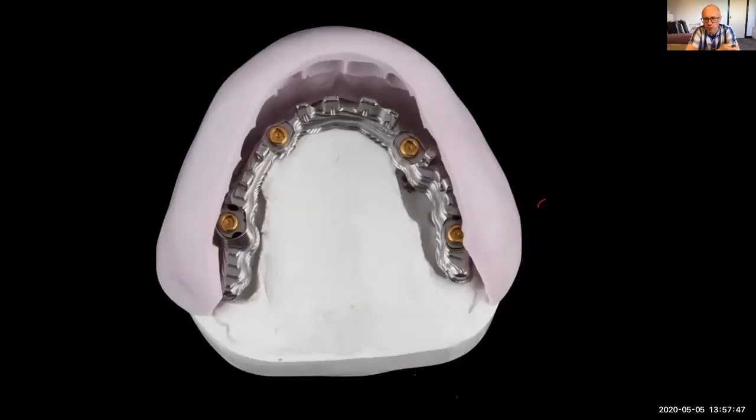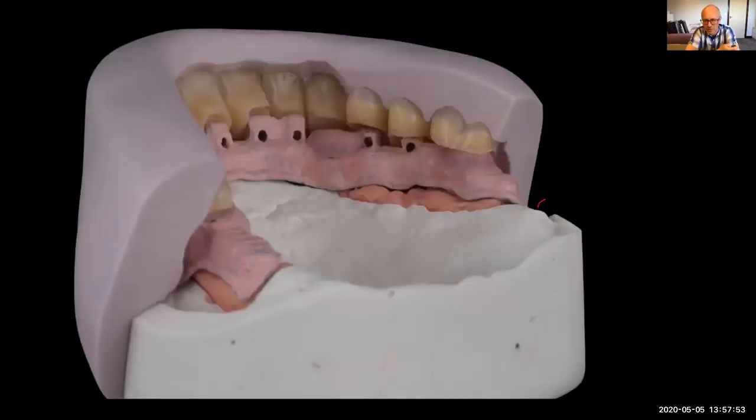So once we've got the sleeve and we know everything's all fitting perfectly, Rowan sets the teeth up. So he opaques the sleeve that fits inside the denture. So that's the pink stuff. So that's the sleeve that is going inside the denture. The denture teeth are fitted on top.